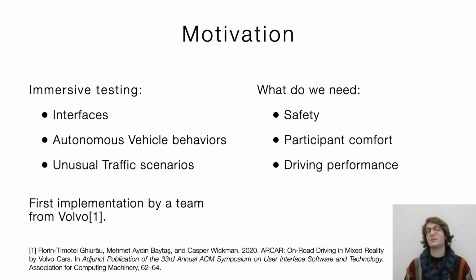This method really gives us a way of looking at these things from a much broader perspective, unbound by real-world scenarios that frequently occur, even though we're still driving in a real vehicle. We are not the first ones to do this kind of work. Volvo in 2020 published both a video and a workshop paper on using such a system, where they demoed how a car interior could be changed.